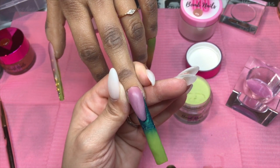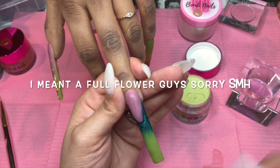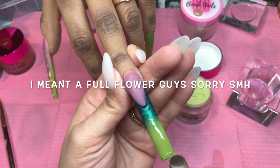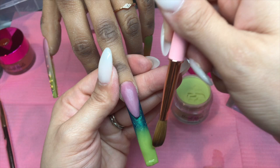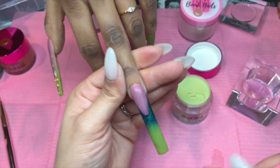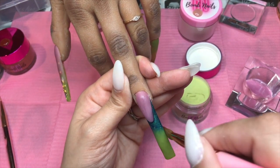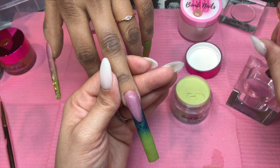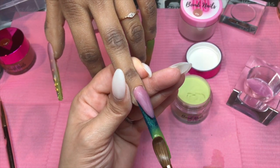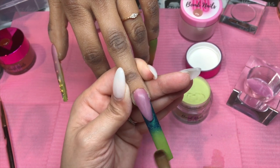And I attempted to do a 3D like half flower on one of the bling. It was a large bling that I put, I believe, on the ring finger, and I practically covered up a pretty decent amount of the glitter on the ring finger, so I apologize. I mean, that's the whole point of putting the glitter, so you can show it, right? But then the top half of the nail, I went ahead and I did a 3D flower. But I hope you guys enjoy, and we are approaching the end of the video as well.